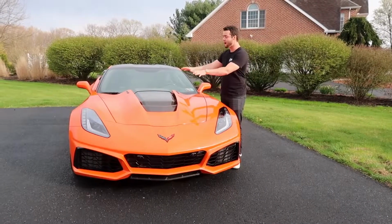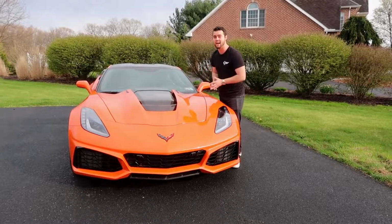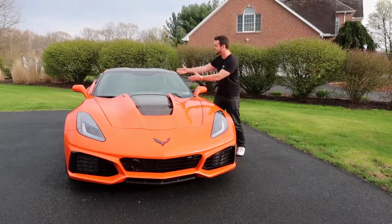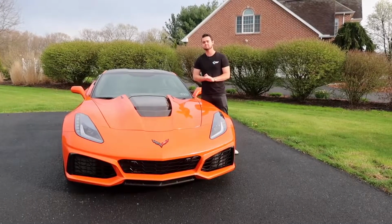That's because the powertrain actually sits 3 inches higher than any other Corvette. So as an engineering challenge, developing a hood that both fits over the supercharger and doesn't completely obstruct the view of the driver was quite difficult. They've done that, sort of.